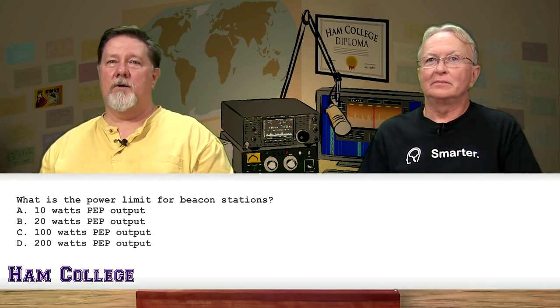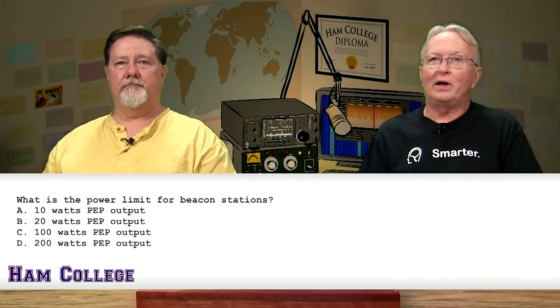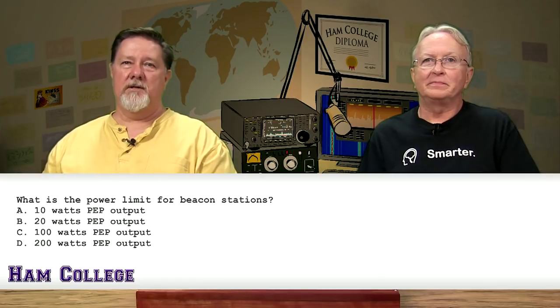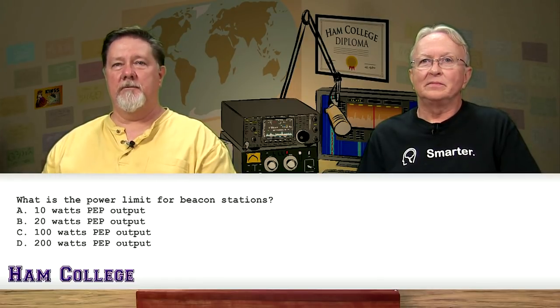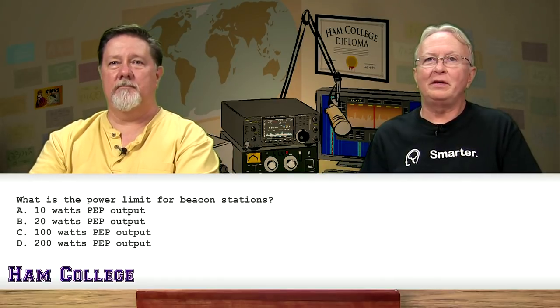A, 10 watts PEP output. B, 20 watts PEP output. Or C, 100 watts PEP output. Or D, 200 watts PEP output.